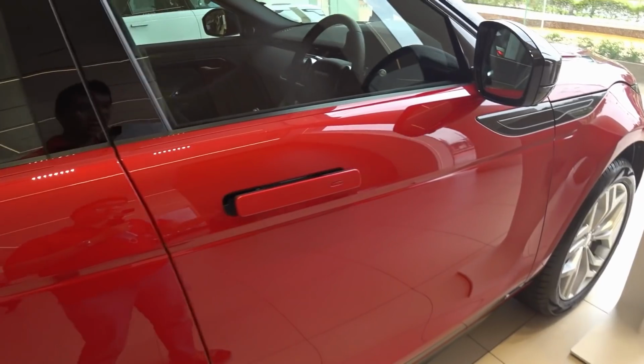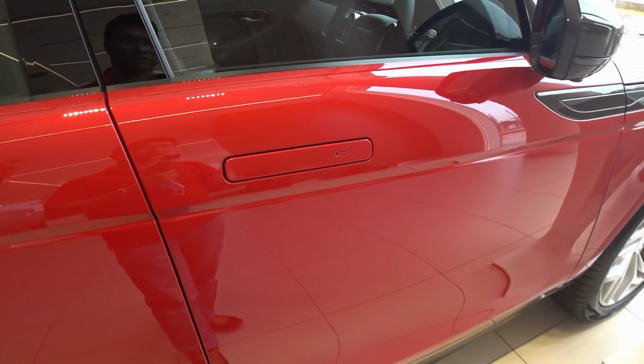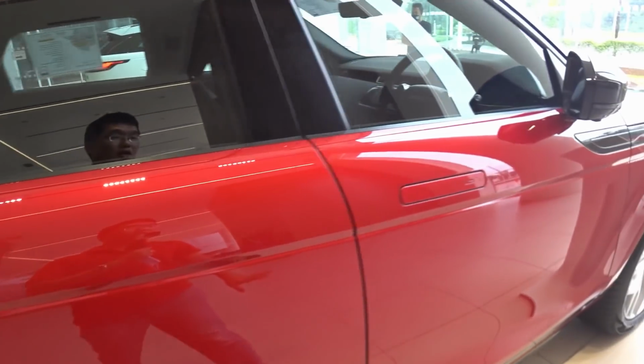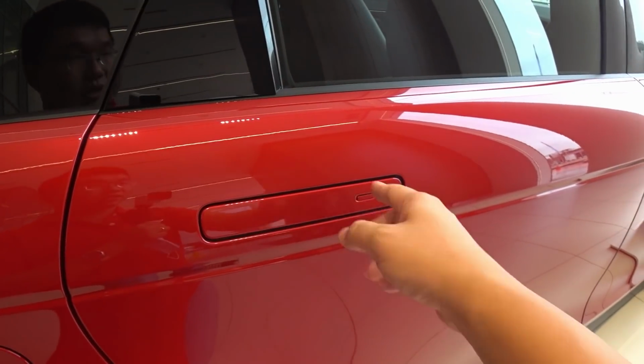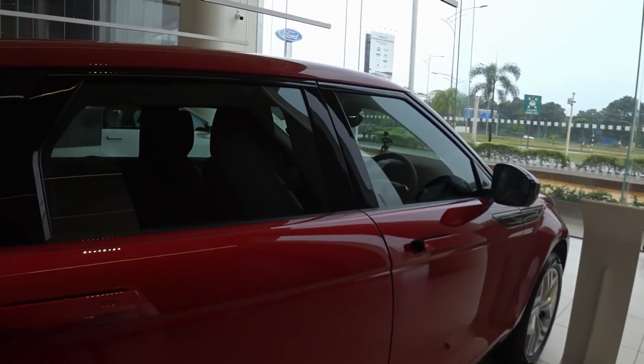So as you would expect, the car has keyless entry. It's a button type, but check out the show. Once you lock the car, the door handles are flush. To open it, which you can do from any of the four doors, press this and the door handles come out. Side mirrors unfold. Very, very nice touch.